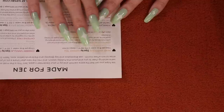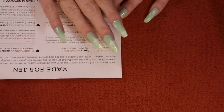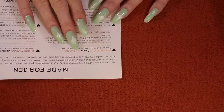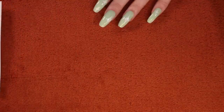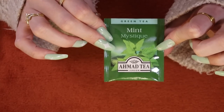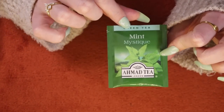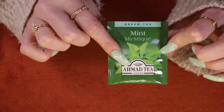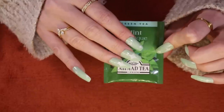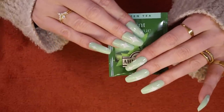Okay, so the first one is the Ahmad tea. Let's have a look. This first one is a green tea. You can see up here, Mint Mystique, Sips By Ahmad Tea London. Green tea, mint leaves, and flavoring.